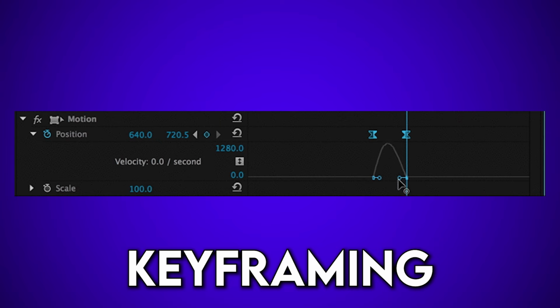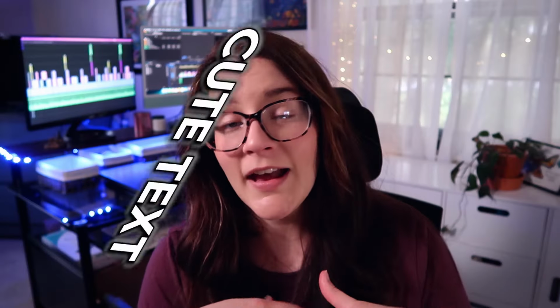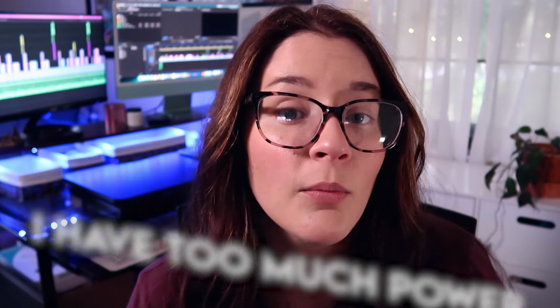Keyframing. When it comes to video editing and working in software like Premiere Pro, for example, keyframing is how things are animated in Premiere Pro, essentially. And this is pretty widespread to really all sorts of things in Premiere. If you want to create a fade out transition, you can do that with keyframing. If you want to create a zoom in, you can do that with keyframing. If you want to animate your text coming in and looking really cute, you can do that with keyframing.